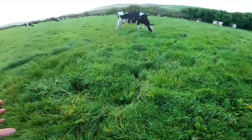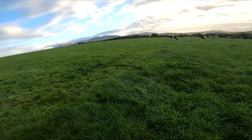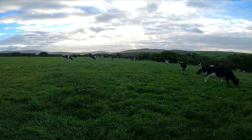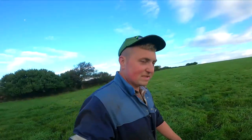Ground conditions down here, this part of the field is always drier, the lower part of the field is always drier, there's a nice fall off it. There's some covered grass here. If we had all the extra cows that we have dry, we'd be flying. That's not an option at the moment.